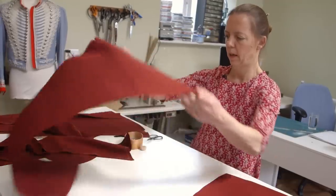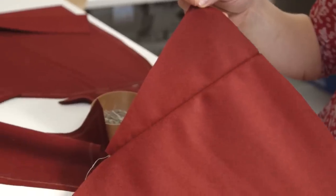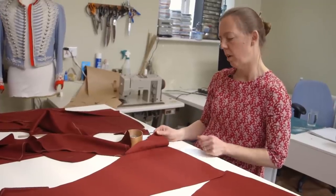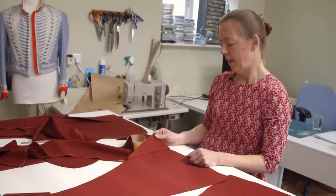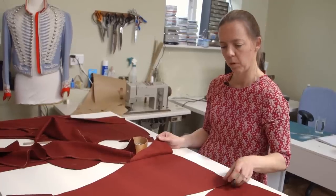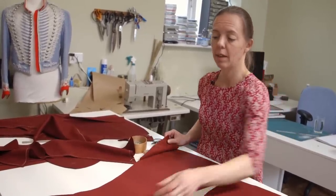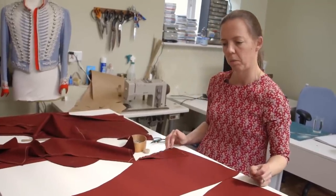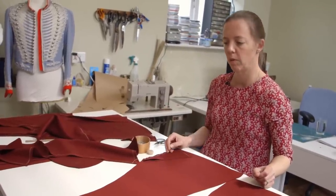So you can see it will have this strange extra seam on the side, which is odd to the modern eye often, but when it's nicely pressed flat, it will disappear into the coat and be barely noticeable. And I think all these funny extra seams make it more interesting a garment, personally, because they are there on the original ones.